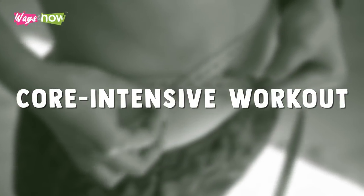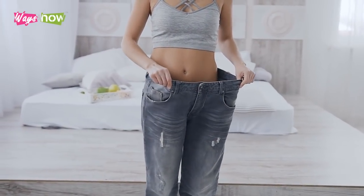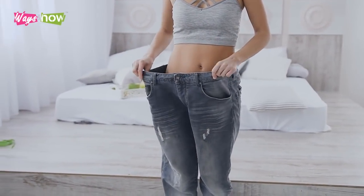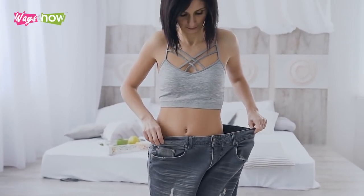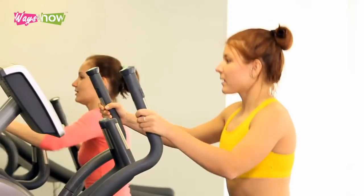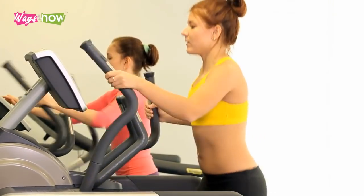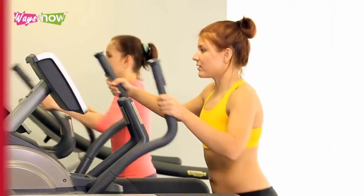Core-intensive workout. While a proper diet will help you lose fat around your midsection, developing your abdominal muscles will significantly impact your goal to have a flat stomach. Going to the gym is good and fabulous, but there is no need to go to the gym or follow a complicated workout to achieve your goal. All you need to do is commit to doing these core exercises daily.